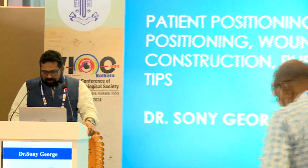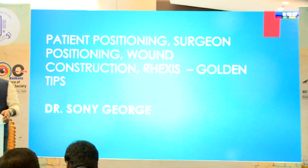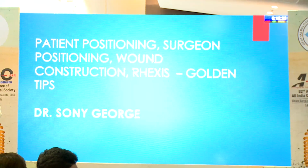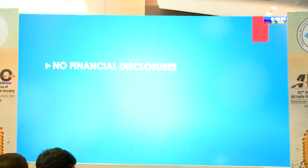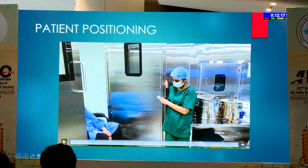See, it's very important to make the patient very comfortable during surgery because he may be anxious, most of the time anxious. So making him least irritated during surgery is very important. So you have to use your verbal tactics as well as the surgical tactics to handle this situation. No financial disclosures.